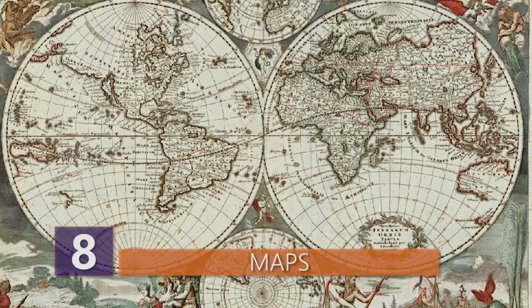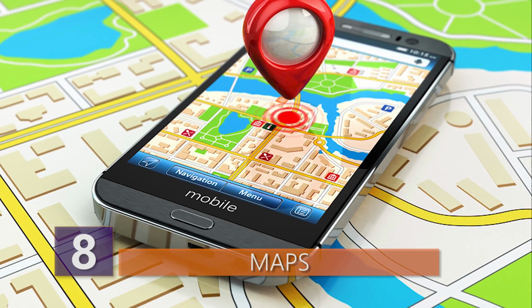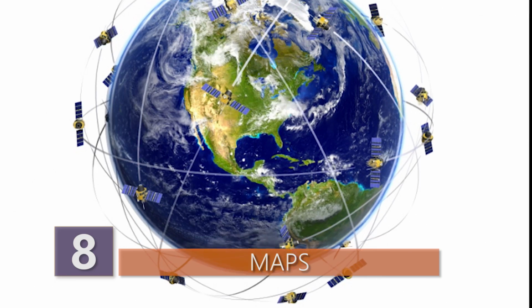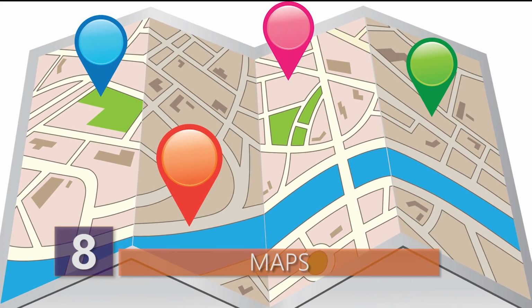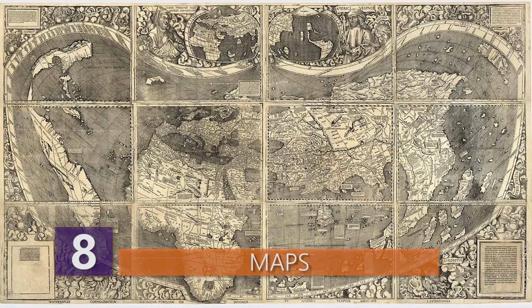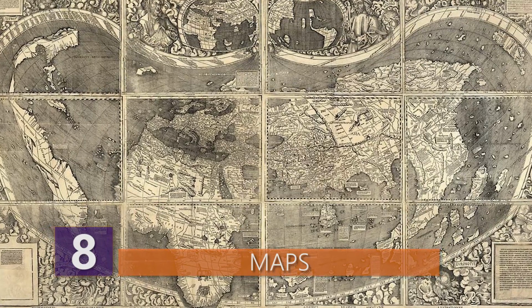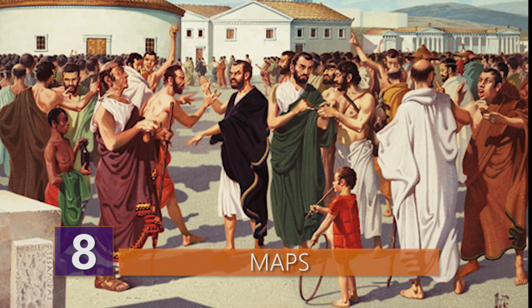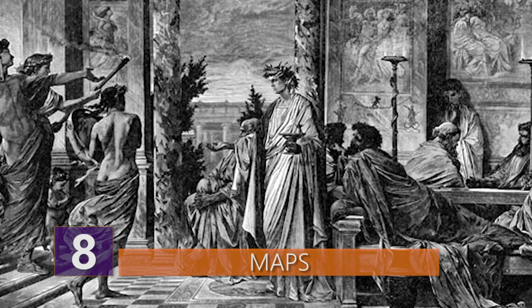Number 8. Maps. Maps have come quite the long way today with the help of GPS and satellite use, meaning that the chances of you getting lost somewhere are minimal. However, have you ever thought about who thought about using maps first? Do I really even need to say this? Yeah, it was the ancient Greeks you can thank for coming up with the first maps.